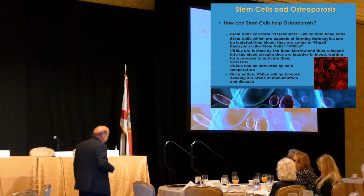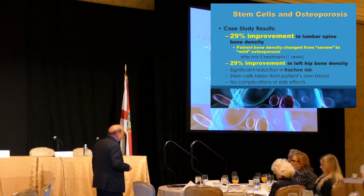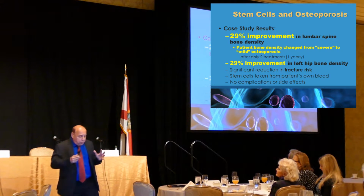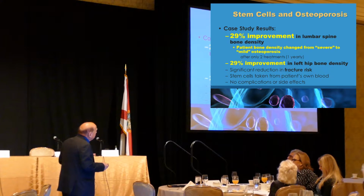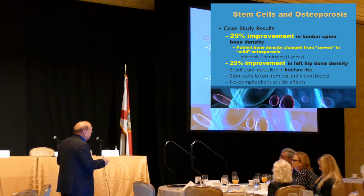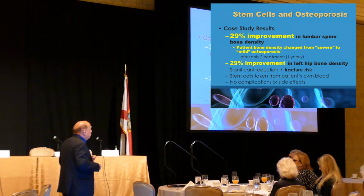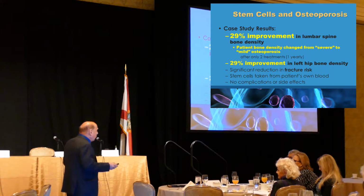Okay? Now, what we know about these cells, they can help form new cells that grow bone called osteoclasts. Okay? Here we've got a number of bone densities. So this bone density is one of the most objective tests you can get. And look what we've got in one person in less than a year. And this seems to be over and over. We're getting this over and over. So basically, we're using cell therapy to cure osteoporosis.